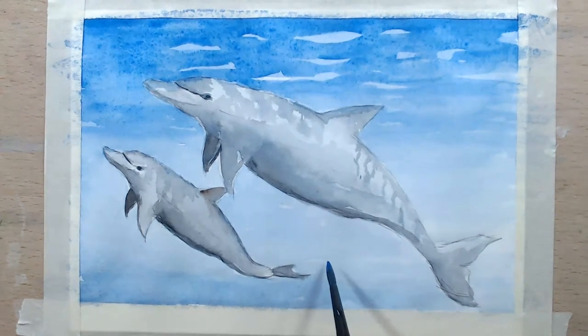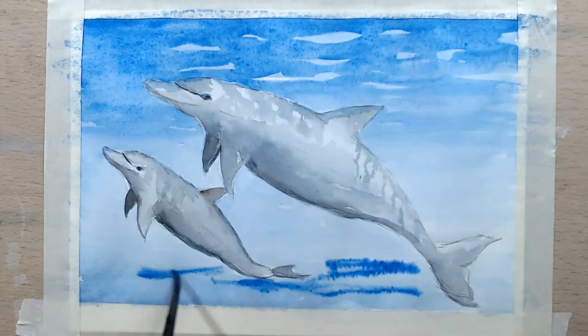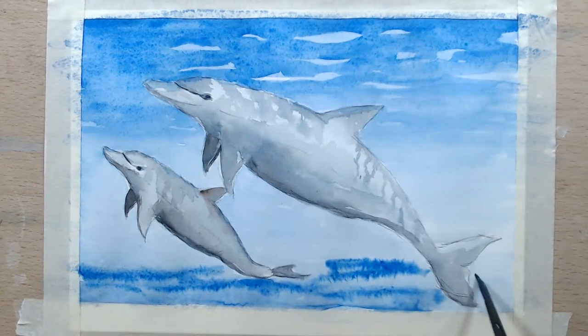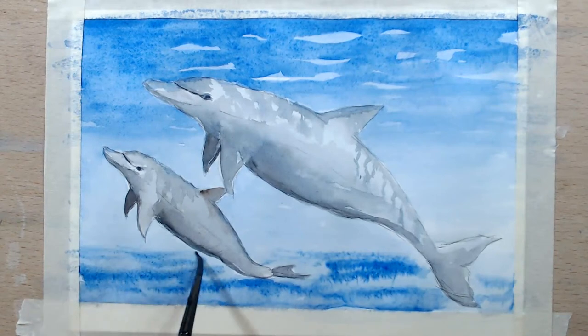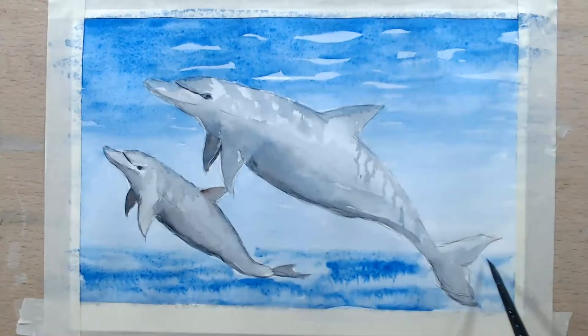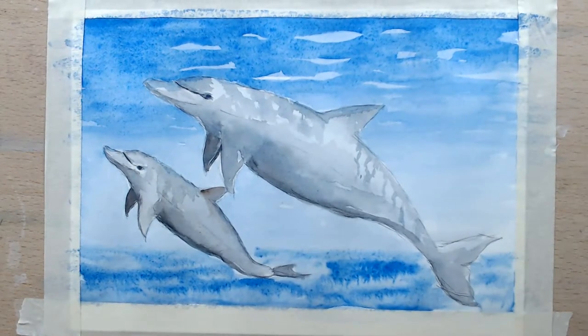So now I'm just going to drop the blue in. So this is still cobalt blue, just pure, not diluted. I'll just wet the paper and I'll let the paper do its thing, being careful not to go too close to the edge because I don't want any sharp lines at all. So that will give me the effect of the bottom. Trying not to get any sharp lines.